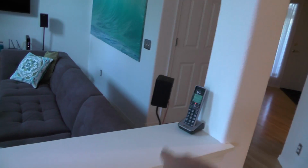We didn't do anything here with the sill yet. I don't know if we want to put anything up there. We do have a phone there, which is nice. We have a phone over at the front as well, in the kitchen.